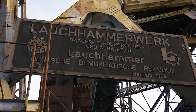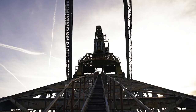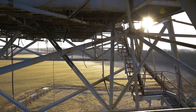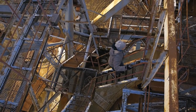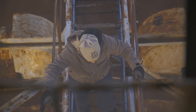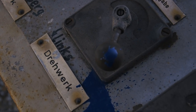In 1964, this bucket excavator was constructed. The vehicle has a total length of 110 meters and it's over 50 meters high. Today, its former color can only barely be recognized, but the whole excavator was painted blue a long time ago. After that, it was called Blaues Wunder, or in English, Blue Wonder. It's said that the person in charge was even threatened with an administrative penalty as a consequence, because authorities didn't like that this excavator stood out from all the other mining vehicles which presented themselves in a uniform gray.